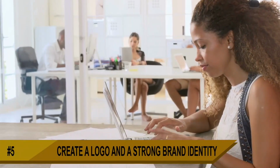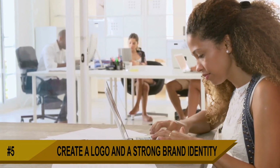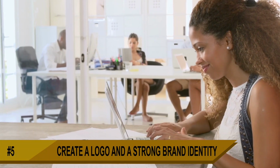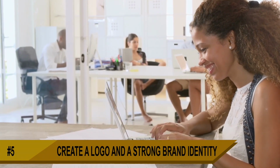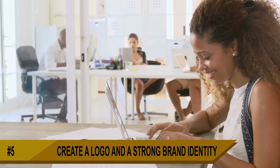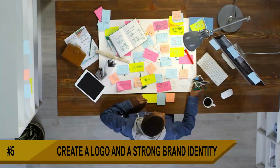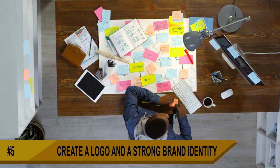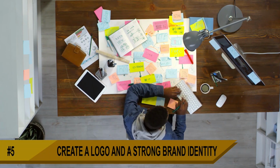Number 5, create a logo and a strong brand identity. In an increasingly crowded market, your brand will represent how people know you and recognize your business. Your brand is how your existing and potential customers perceive and believe about the reputation of your company. Your brand identity will include your business name, company logo, business cards, company colors, and anything visual about your business. Altogether, this builds the identity, personality, and character of your business.